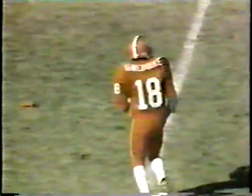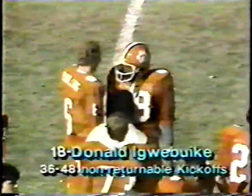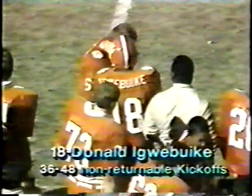Hopeful of receiving Donald Igwebuike's kickoff. Steps forward, pounds it. This one won't go anywhere except through the end zone. So Clemson, after the defense did a good job on Maryland and a 15-yard penalty on the punt, went 23 yards in four plays, capped off by Mack's 6-yard run. And they go 14 points up on Maryland as the Terrapins take over now at their 20-yard line. You see the non-returnable facts and figures for Igwebuike, 36 times out of 48 kickoffs.